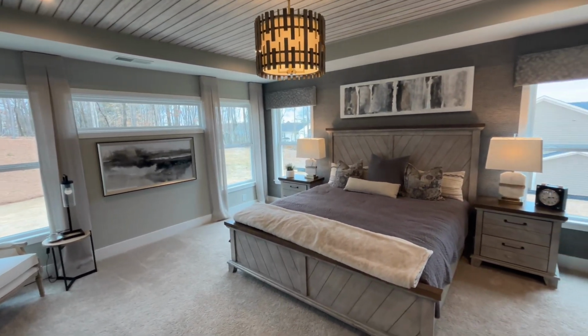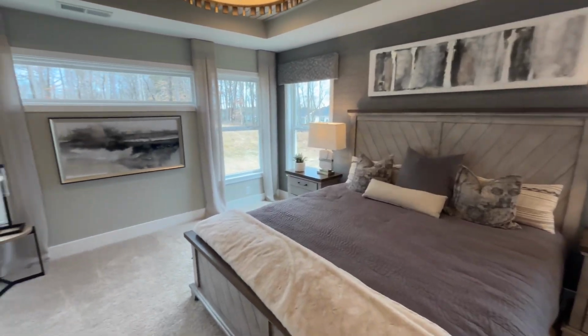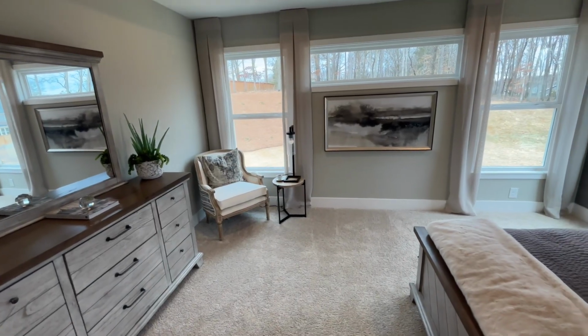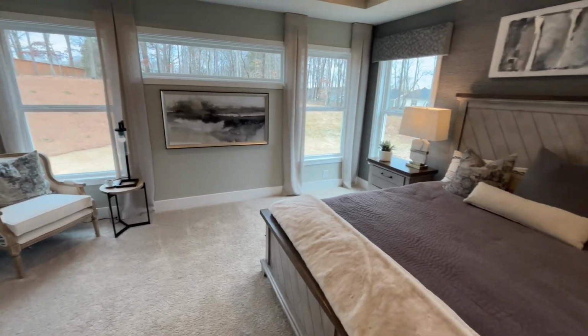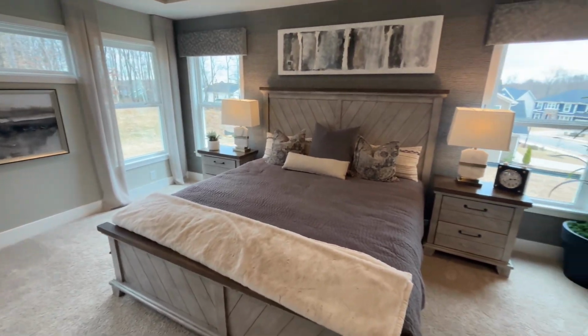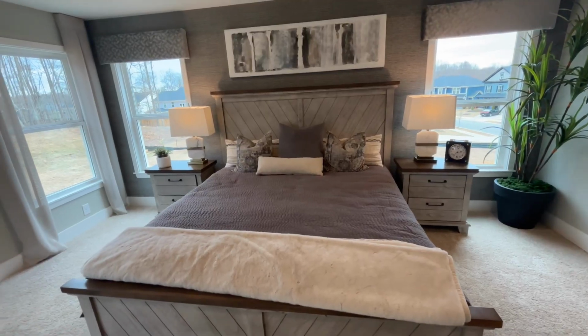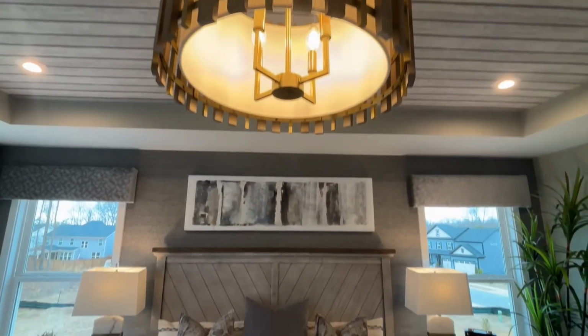You've got enough room in here. You saw over in the corner, you've got room to have a little chair for a reading nook, or maybe a couple of chairs right there, a little couch or something like that. In the mornings, wake up, have a cup of coffee before going downstairs and dealing with all the craziness. This is a pretty big bed too. It's a king size bed. So you see how big that is up against that wall.